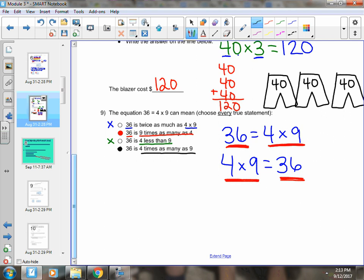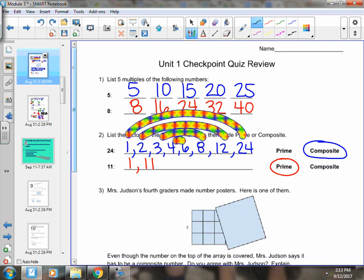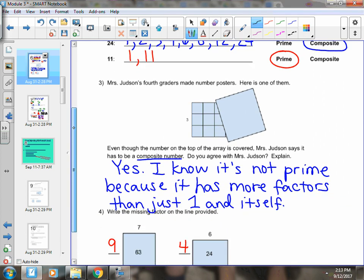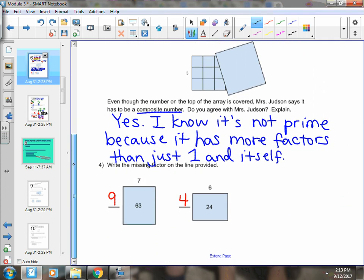Okay, I'm going to go ahead and scroll through all of the answers one more time. First page, here we go. Pause if necessary. Page 2.